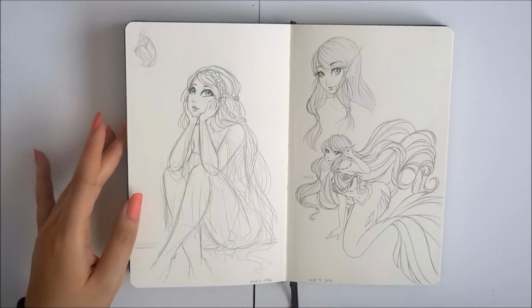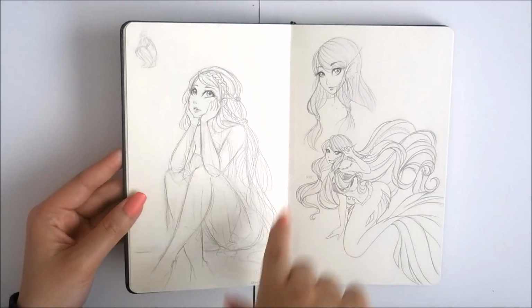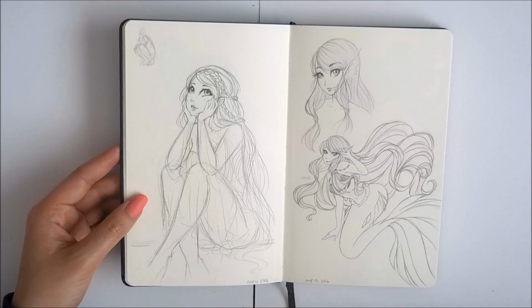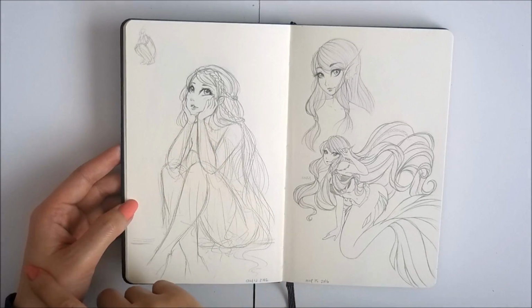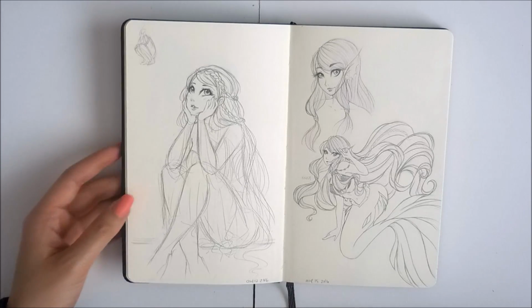But I was trying out different poses. Initially I wanted to do this pose, but then it ended up being this way, and I had my sister pose with the hands so that I could see how it worked. And I think that's a good idea to do. If you're ever struggling to find out how it looks on someone, just ask someone to do it for you.